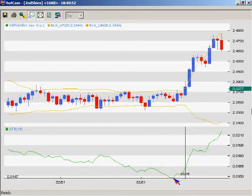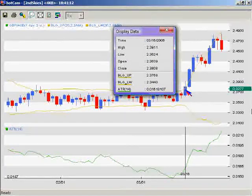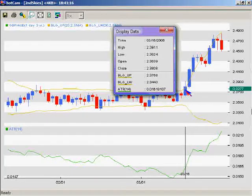So where was the ATR at its low reading? At its lowest point, it was 0.0147, 147 pips basically, daily range for the pound Aussie. On the breakout candle, which is this one right here, let me get that line back up. Here we have our breakout candle. Let's look at the ATR reading now on this day. The ATR is now 161 pips. So we went from 147 on the absolute low to 161. It's about a 14 pip gain, which comes out to about 10%.